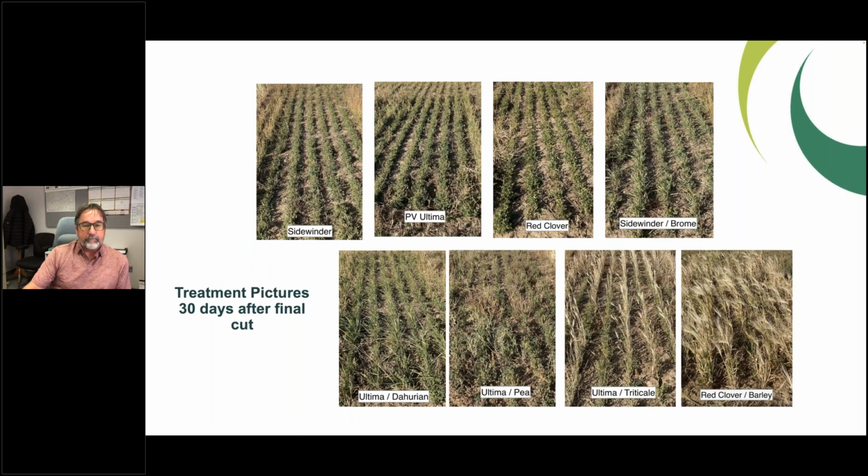So this is just a few pictures of our trials, our treatments. This was done 30 days after the final cut. And it's just to show that we did have a good establishment, even though we did go through quite a dry year. All the plants are there moving into 2024. And so we should be able to get some good numbers for production in our next year here.